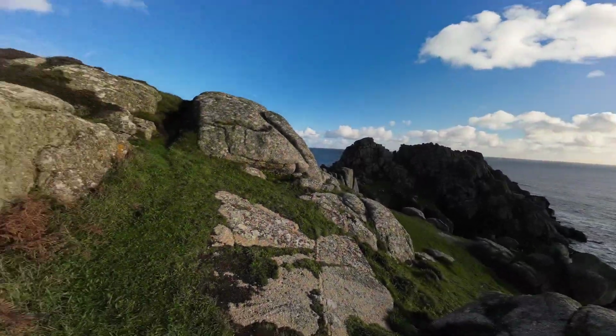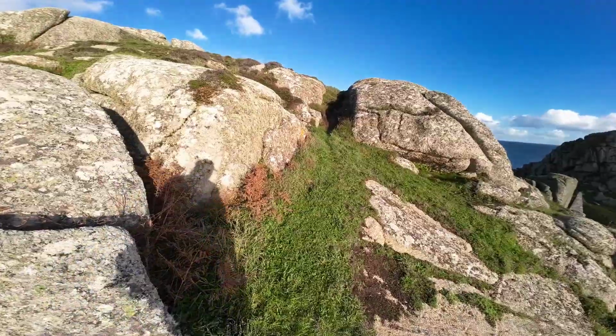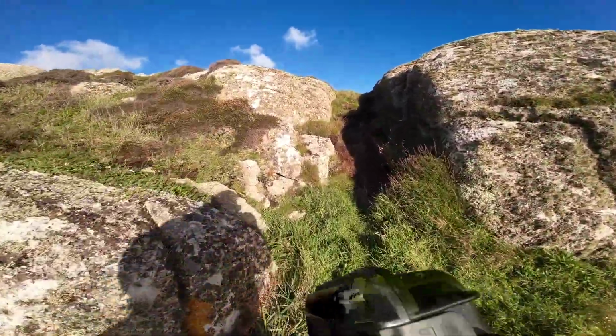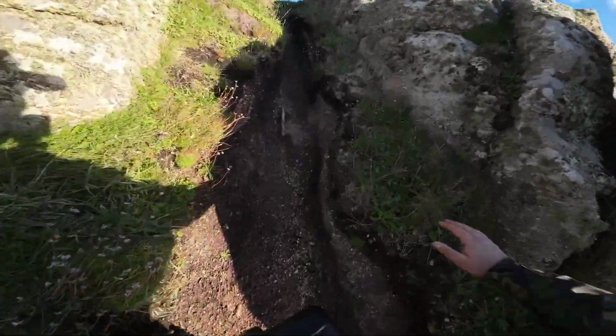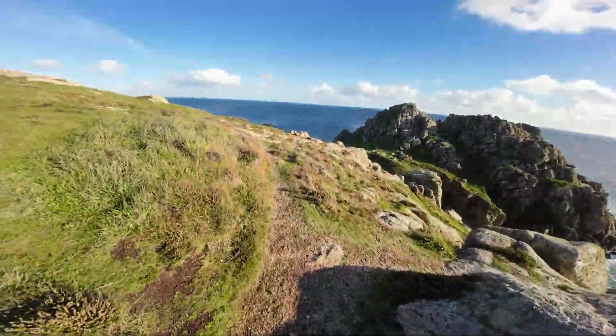And Kuno's going to try and get back up there without falling on his ass. Might as well film it, eh, folks? If I fall over, it's extra content, isn't it? Right, let's go. Whee. That wasn't too bad, was it?